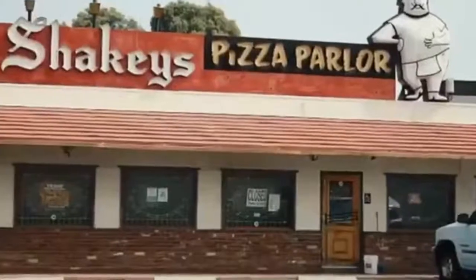So they have pizza on the island, and there's a Shakey's Pizza from California. I was in Manila and they had a Domino's pizza. It was exactly like the Domino's in the States. It was wonderful. Did you know that the Philippines has over 7,000 islands? That's 7,000 islands!